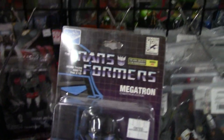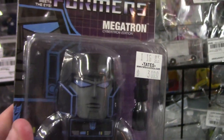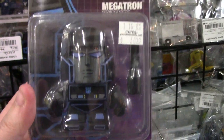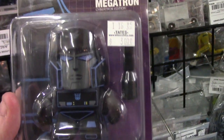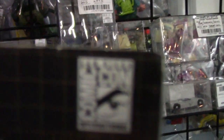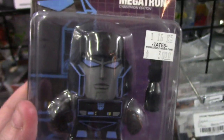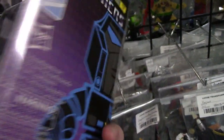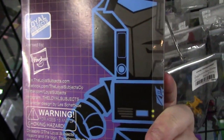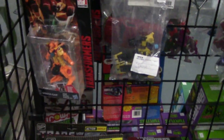This is a selected Megatron individual card. Price is a bit much at $30 right here. It looks good though. And one thing about loyal subjects, I harp on them a lot, and it's true, their price pointing is extremely expensive. This is a San Diego Comic-Con exclusive right there, international, which is this Megatron, which is most likely just a reskin. It's a repaint of what the Megatron figure would look like. But it looks good, actually. For $30, a little too pricey in my opinion.